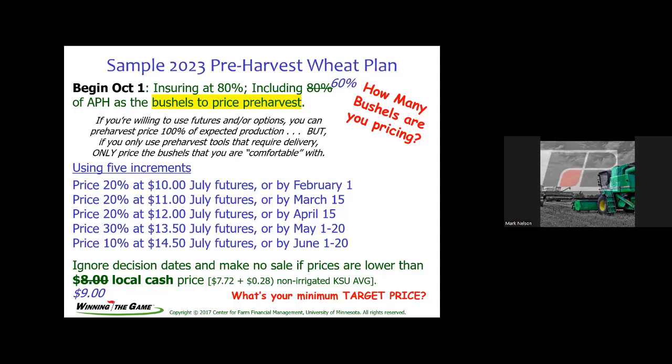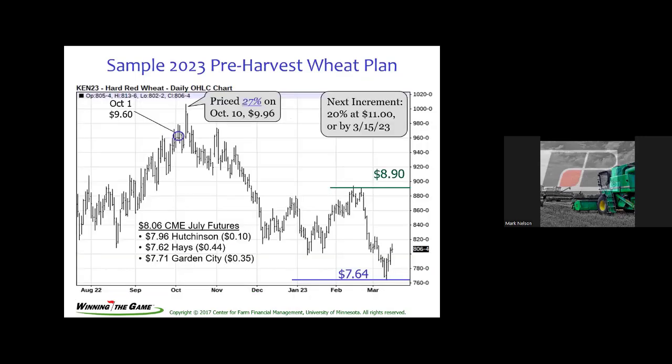This year, every year, it is important to know what your costs are. This year maybe is more important than ever. So how's our plan coming along? Well, on October 1, July futures were at 960. And I hope you can see my little arrow there, but we were at 960 on October 1. And that's why we were in a strong uptrend, right? If you look back in September and August, we were seeing prices increasing as we go into October.